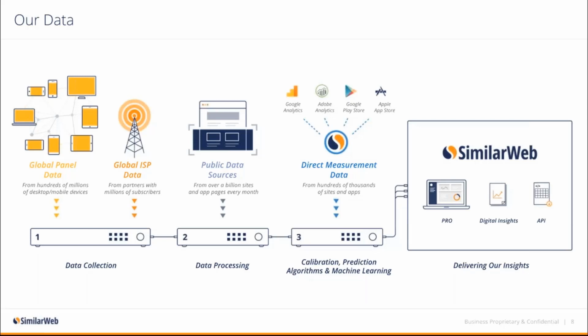Regarding our panel, we have a dedicated product team at Similarweb that is responsible for building and partnering with hundreds of consumer products that make up this global panel. Our products are installed on hundreds of millions of devices around the world, and our panel covers 226 countries and territories, making it the largest and most diverse panel in the industry. Global ISP data is used to supplement our insights about digital behavior. We partner with internet service providers around the world that provide anonymous data that is almost identical in structure to our panel data.